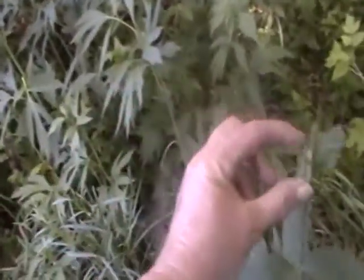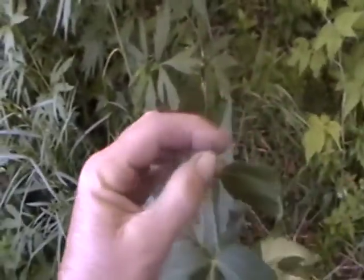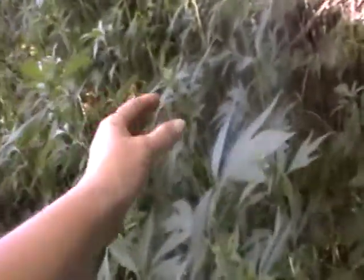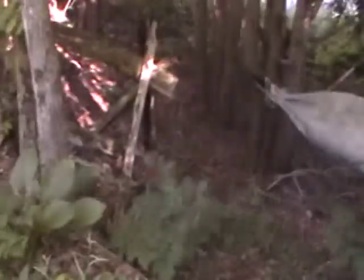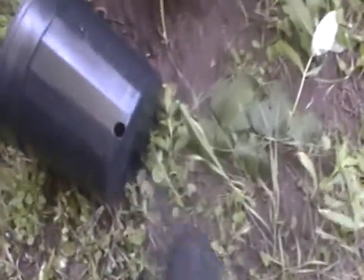Oh look, something broke it. A deer. Is it a deer? The top is gone. Echinacea, hosta, snowball. Now I did bury the branches of the snowball here.